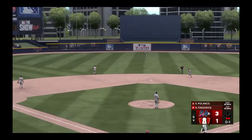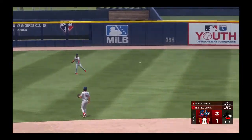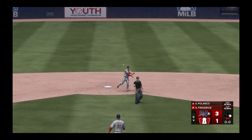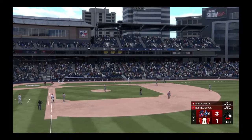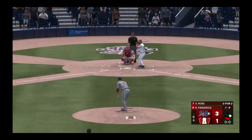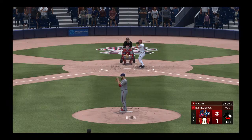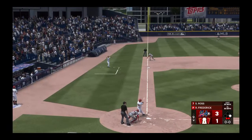A frozen rope. That's a hit. You talk about strong hands. He's got them. That one was inside, and it got pretty deep in the zone. And he's still got good wood on the ball for the hit to the opposite field. And we'll see if his speed becomes a factor now that he's on first. Now a chance for the catcher.